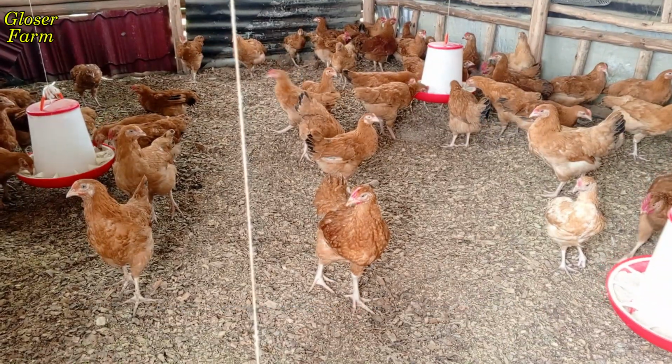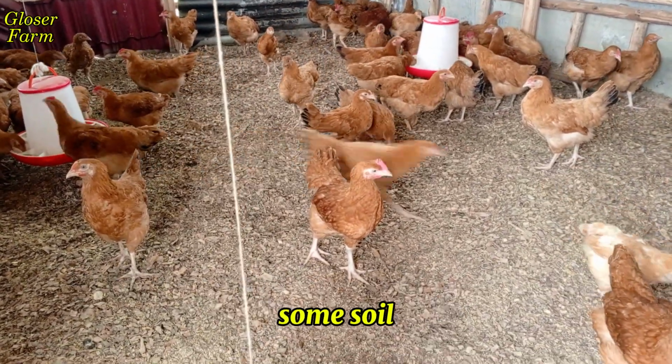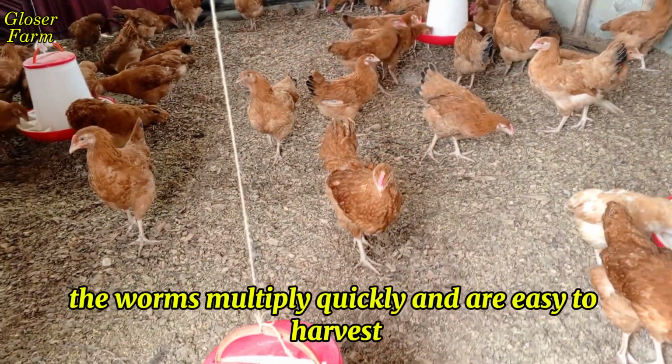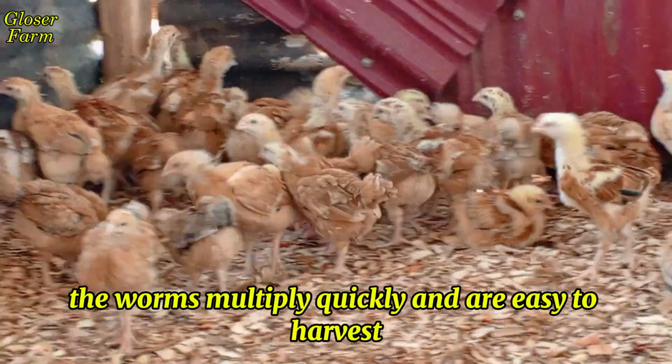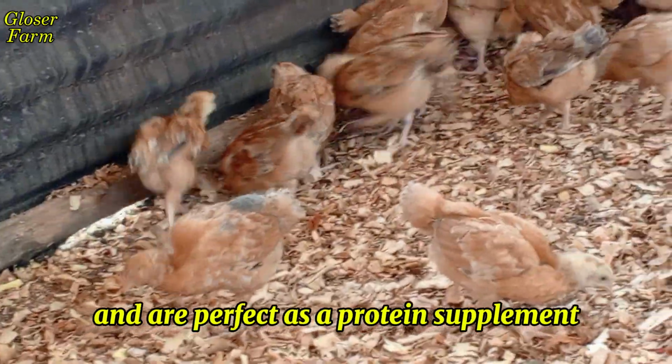Earthworms, on the other hand, can be farmed in small spaces using organic waste. All you need is a bin, some soil, and organic matter like vegetable peels or animal manure. The worms multiply quickly and are easy to harvest. They are packed with essential amino acids and are perfect as a protein supplement.